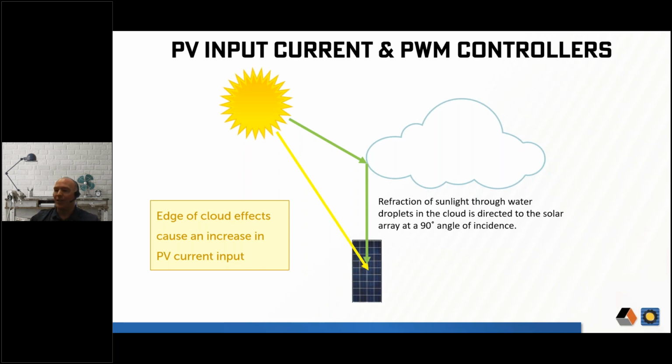So for this and other reasons, many controller manufacturers recommend multiplying the normal high array current input by a factor of 1.25 to determine the recommended charge controller current rating to adequately support current input from the array. Now, fortunately, Morningstar's ProStar PWM and TriStar PWM controllers have overcurrent protection, continuous duty rating, and current limiting features that already account for these occasional edge of cloud effects.